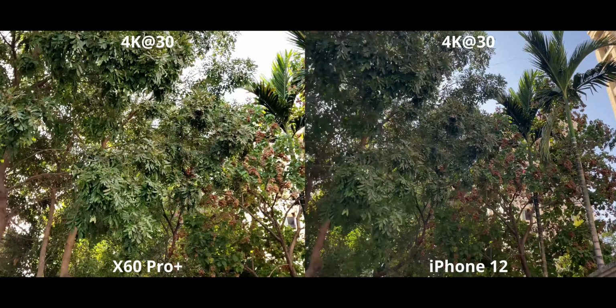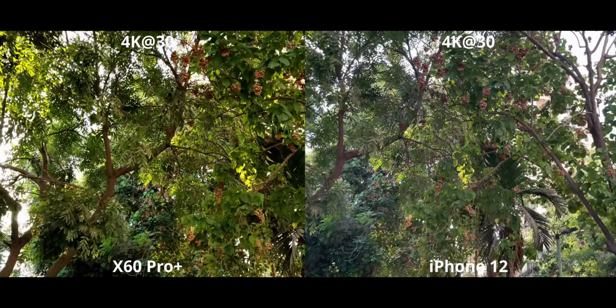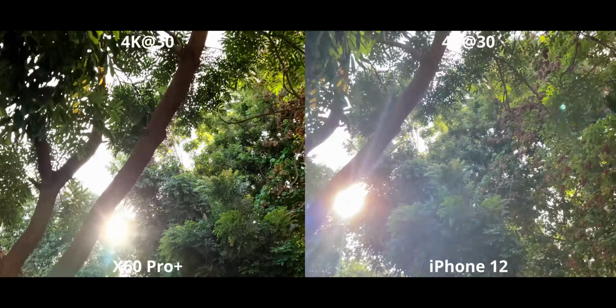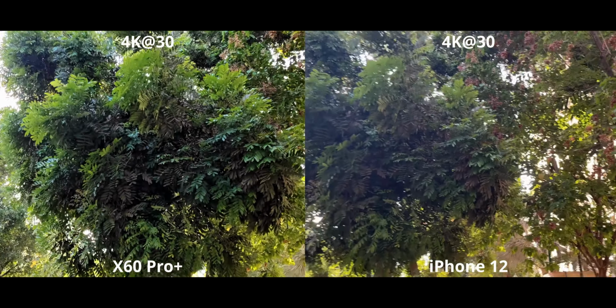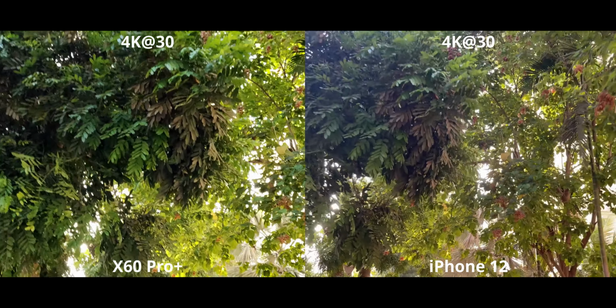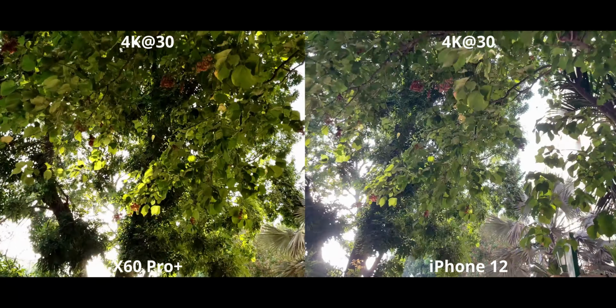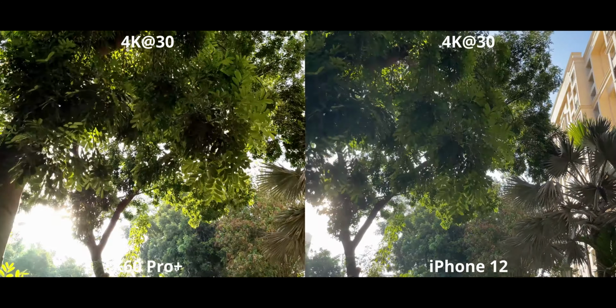Anyways, let's move on to the rear cameras, because here things might be a little bit different. So initially you could see right there that the X60 can blow out a lot of highlights compared to the iPhone. That could also be because it has a much higher contrast usually. Now in some cases the higher contrast looks very nice, but in this case it's not particularly good because of the lighting situation. The sun being behind the leaves is not exactly playing in the X60's favor.